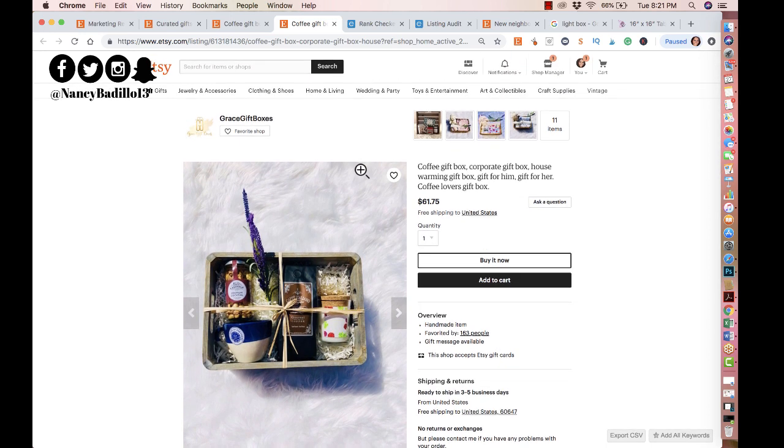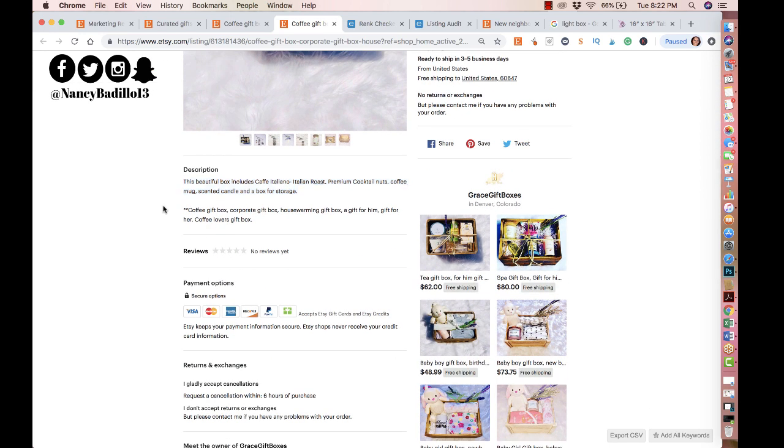The third thing that I want to talk about is the listing description. This is another really important one, because your listing description is what basically closes out the sale. Keep in mind that the photo is what made them click on your listing, your keywords or tags are how they found you, and the listing description is what builds credibility and makes them want to buy from you. People want to know everything about this particular listing.